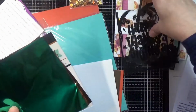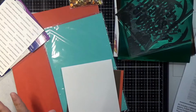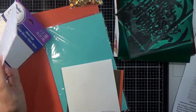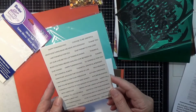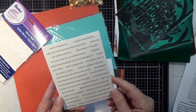Put that back in there later. That stuff is finicky. Okay, now let's go back to what I skipped over. One Simon Says Stamp gratitude sentiment sheet strip. Oh, okay, that's this. And these are basically just cut aparts. You've got Happy Thanksgiving, choose to be grateful, gratitude turns what we have into enough.